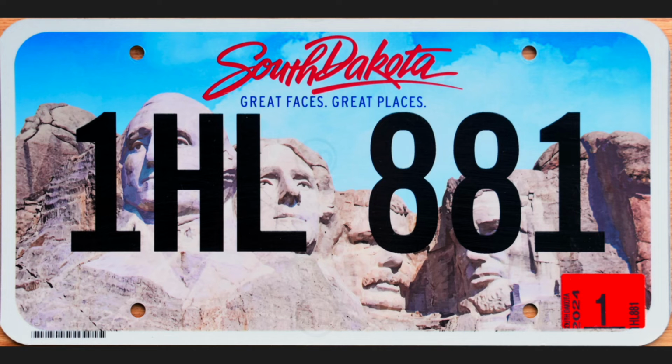The font, though, at the top I really like. And Great Faces, Great Places. It's a good enough nickname, but they could have put something way cooler on this plate. They've got amazing scenery. They've got the Badlands, the Black Hills. They've got big animals. They've got buffalo, antelope, everything. So why not do something? Why not pass a state law so they don't have to show Mount Rushmore? Because, I don't know. Do we really need to remind people that Mount Rushmore is in South Dakota? Maybe.